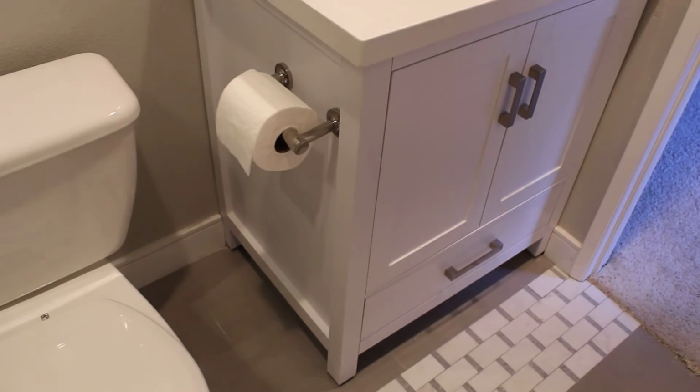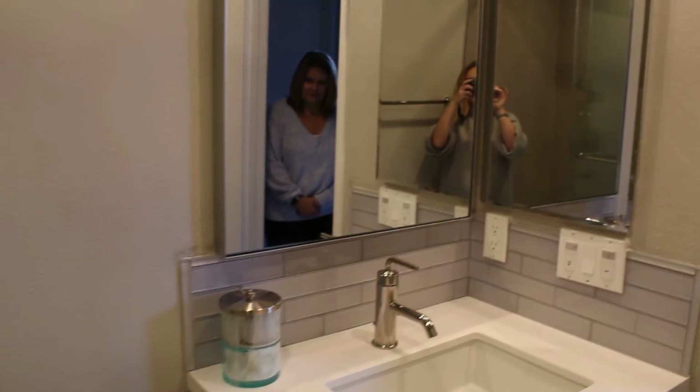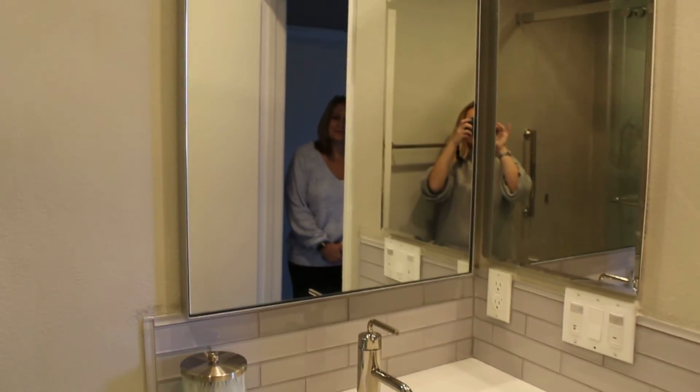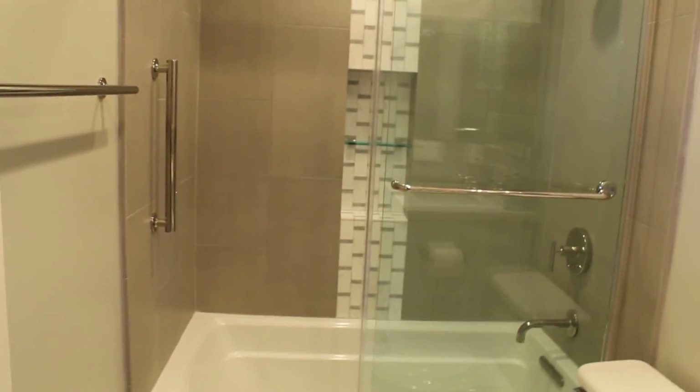And here is the vanity with the drawer on the bottom, not on the top, and the tile glass. It's very, very pretty. Both of them. Enjoy them. They're pretty.